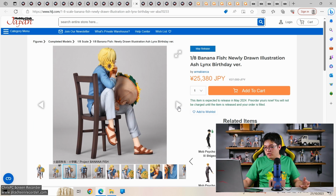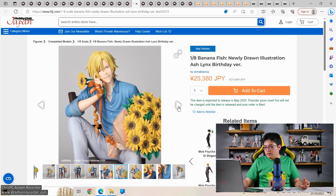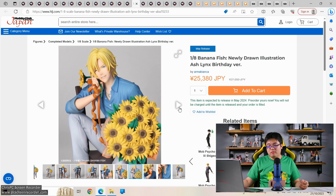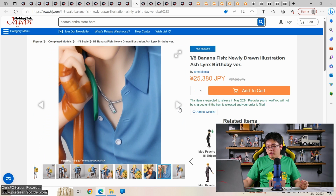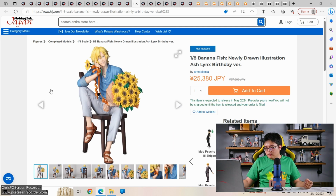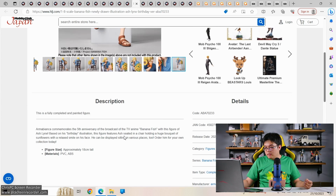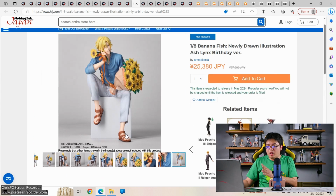Okay, let's go through the pictures over here. To all the girls watching this, if any, your dream guy, right? I mean, handsome guy giving you flowers. Why not? Oh, does he come with this white color block as well? I'm not sure. Yeah, this is pretty expensive, but yeah, 18 centimeters while seated.